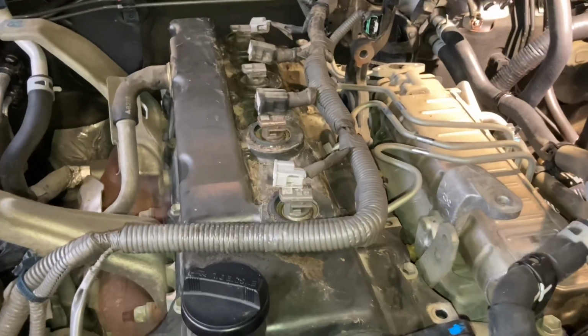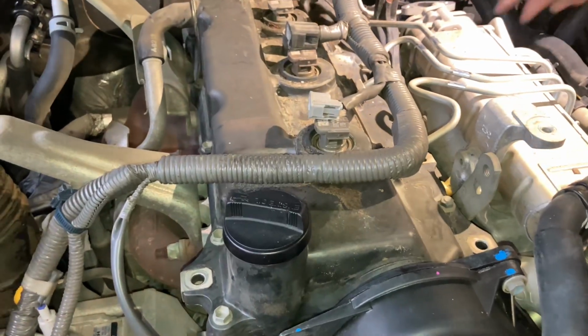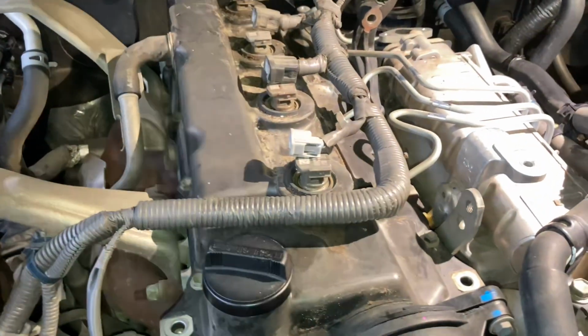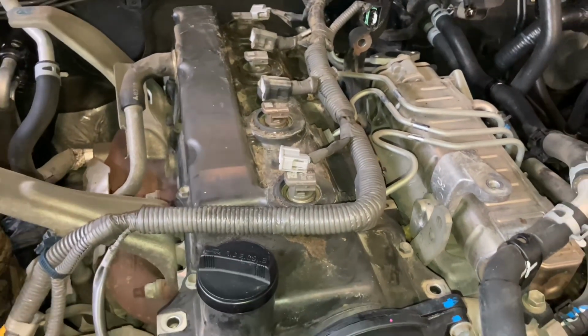Anyway, we think it's been worked on, and that could be why, maybe they have been out, they've been reseated, something like that. Maybe it's just lucky. It's not really worth running that risk of luck, to be quite honest. There's a lot of reasons to do the injectors as prevention.